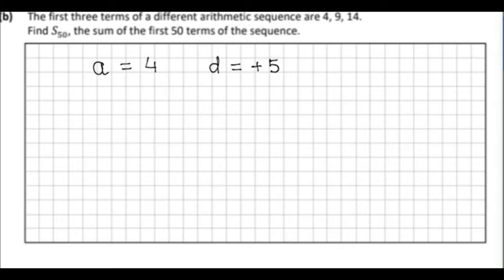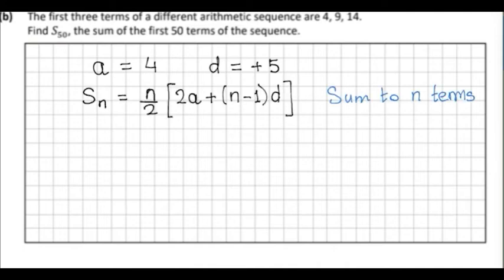Again, it's an arithmetic sequence, which means it has a constant difference. a is equal to 4 and d is equal to plus 5. In this question, we need to find the sum to 50 terms. Okay, so we're using a different formula now. Let's bring it up from the log tables.